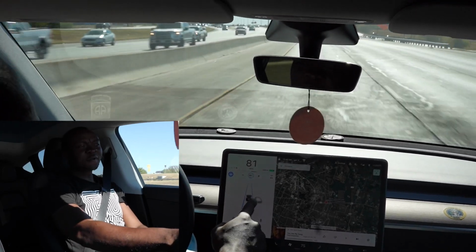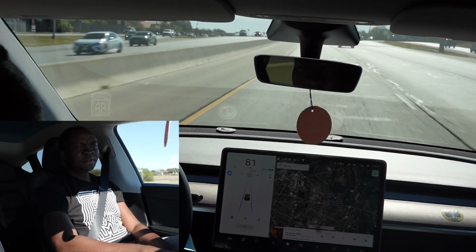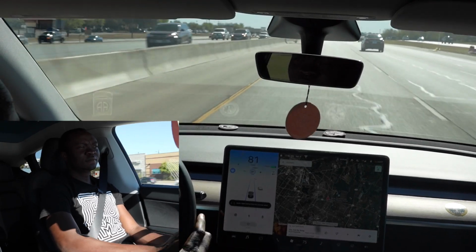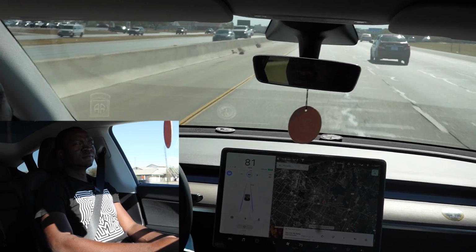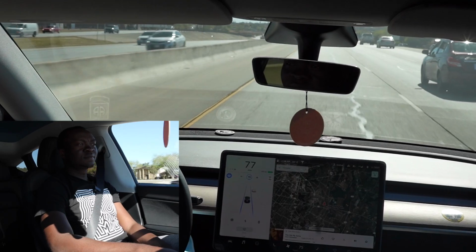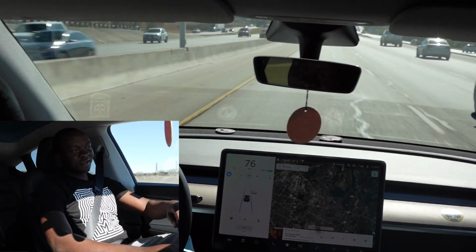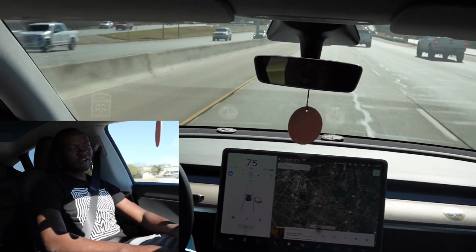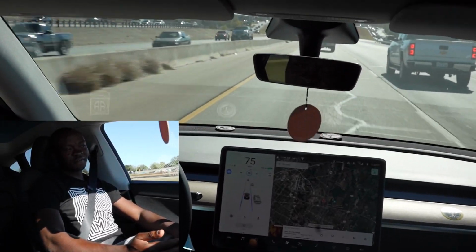And if there's a car in the blind spot, then you can see cars that are moving around, and you can actually see that there as well. So there is oncoming traffic right up there. Let's see how autopilot is going to behave to that. Right now it's driving at 75 miles per hour. Now let's see if it's gonna adjust to this oncoming traffic.